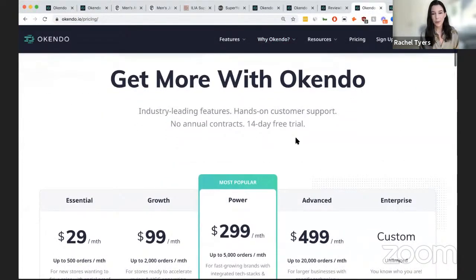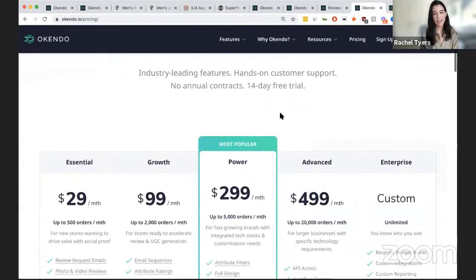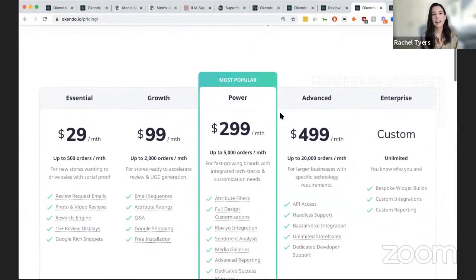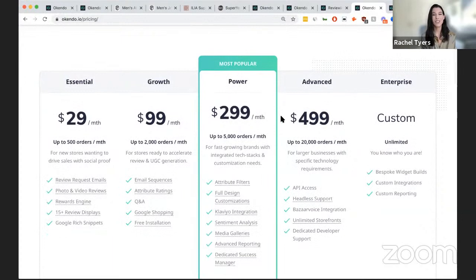And then how was Born Primitive able to reduce their tech costs by 60%? It was by our simple month-to-month pricing. It is all very straightforward, pay as you go. Merchants stay with Okendo because they love the platform and not because they're locked into any long and unreasonable contracts.